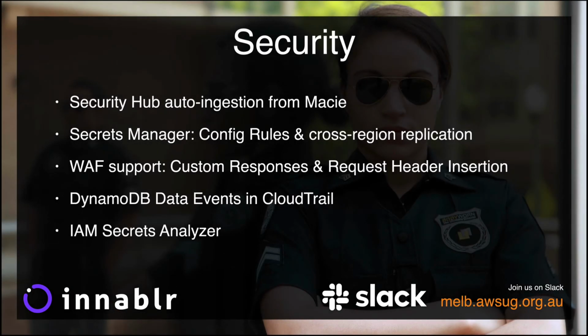Let's move on to security. Yes, let's stop talking about .NET. I might have flashbacks of dark times in my past.